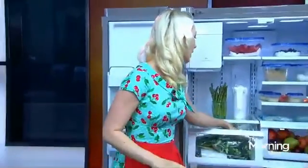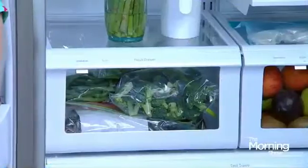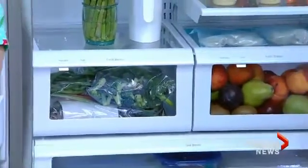So segregation is important here. And this one I put on a high humidity. And what that means is it's going to allow my vegetables to stay nice and crisp, but at the same time, it shuts that little window so the ethylene gas that's coming out of my fruit drawer doesn't get into my vegetable drawer. Very good.